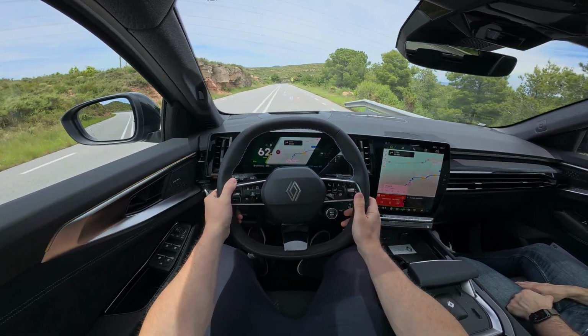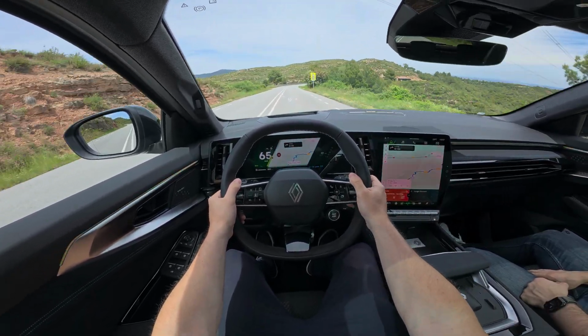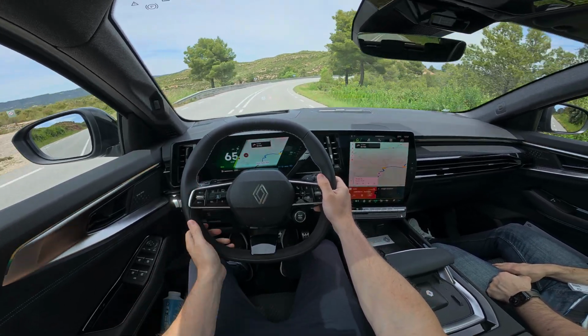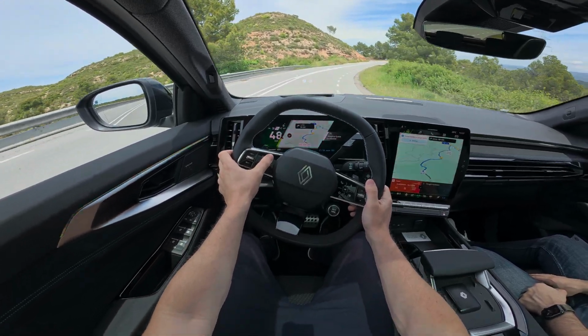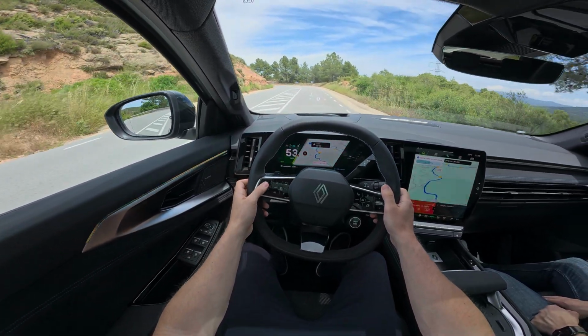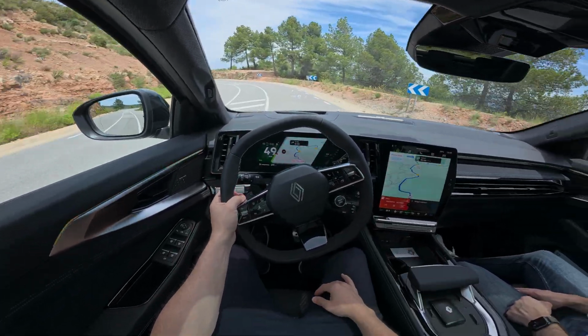But man, in general, I think it's a great family car, a great long journey family car with plenty of space, modular seats in the back. So overall a pretty good car. Plus it comes with a lot of safety features. I don't have the place here to set it up and test it, but as soon as I get the car for more time, we will test everything as always.